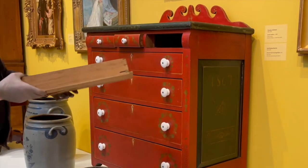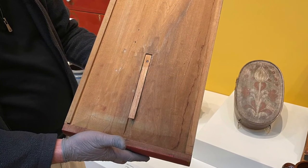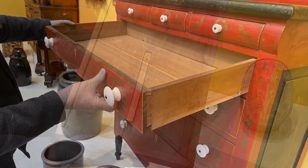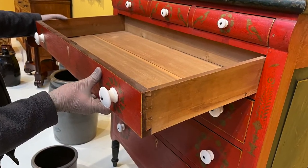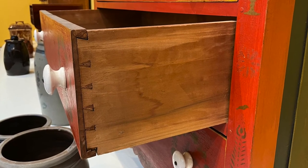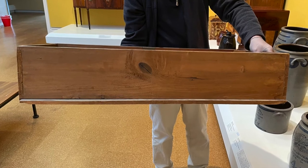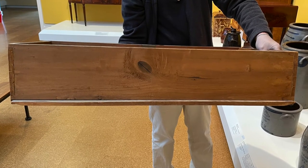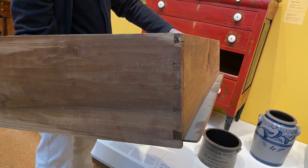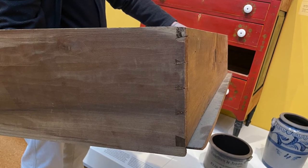When you open the drawers, you can truly see the cherry and tulip poplar wood in greater detail, void of painted decoration. You also get more of a sense for the wedge drawer dovetails. A simple extension of the drawer base creates a bumper for each of the drawers, protecting the back panel and helping the piece last for generations and generations.